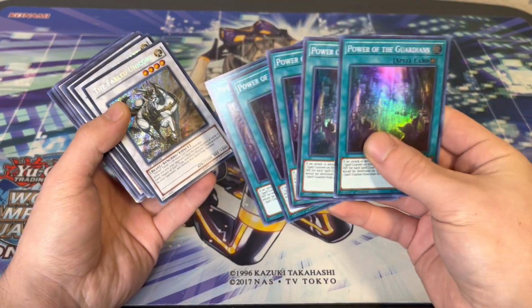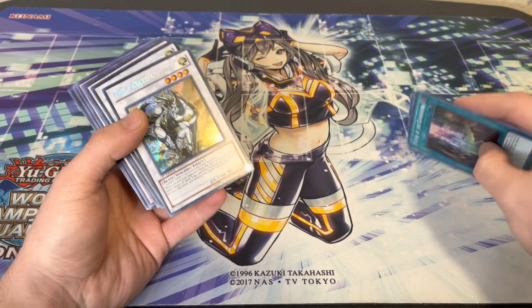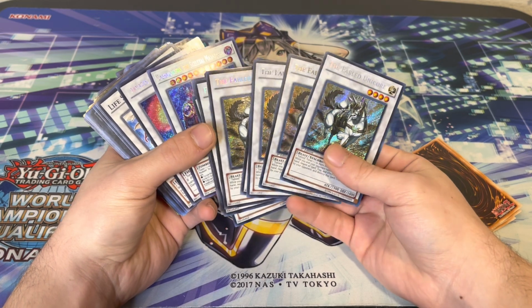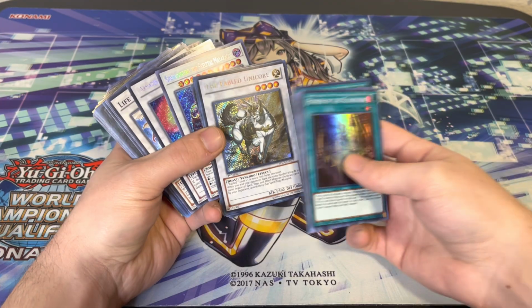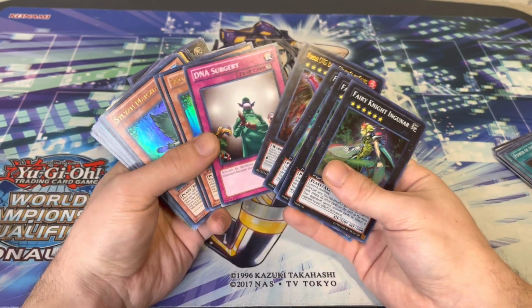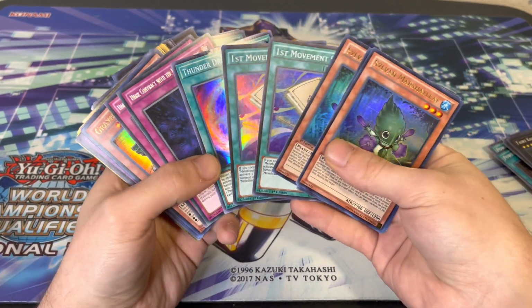So I only found 5 of these. I actually pulled out like 30 of these not too long ago. So only 5 left on the second run through. There's some Fabled stuff. Kind of just ignored Hidden Arsenal in my bulk forever, and then I looked it up and they were worth a little bit, so decided it was time to pull some of them out. Fairy Knight Ingunar, don't know how to pronounce that. Number C105. Sylvans, First Movement, Thunder Dragon Fusion.